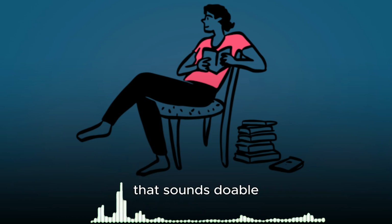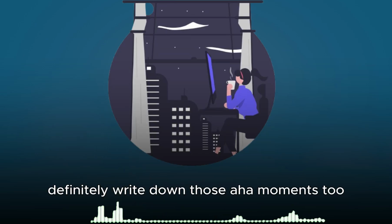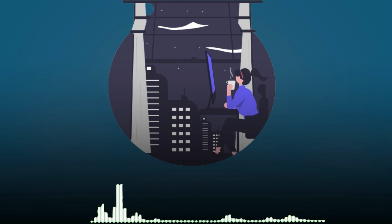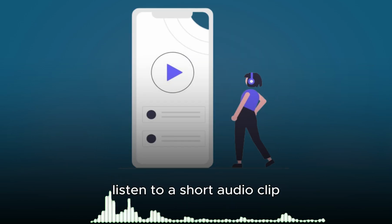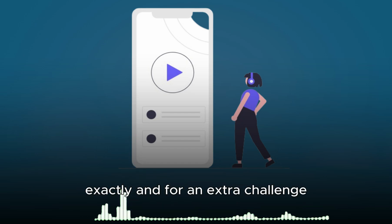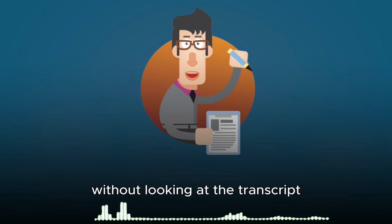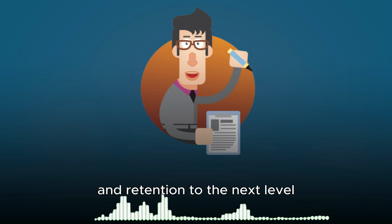That sounds doable. What about those moments of sudden understanding in English? Definitely. Write down those aha moments too. It helps solidify the learning. And here's another tip. Try the Write What You Hear challenge. Listen to a short audio clip and write down everything you hear. That sounds intense but effective. Then compare it to the transcript? Exactly. And for an extra challenge, summarize the clip in your own words without looking at the transcript. This pushes your comprehension and retention to the next level.